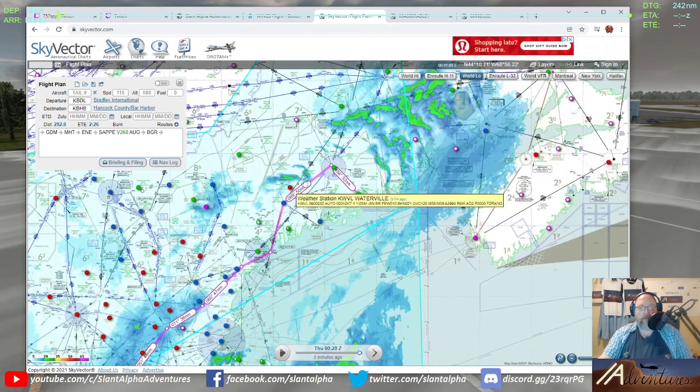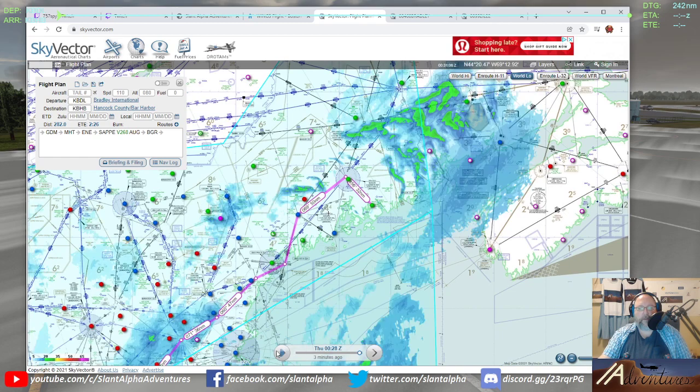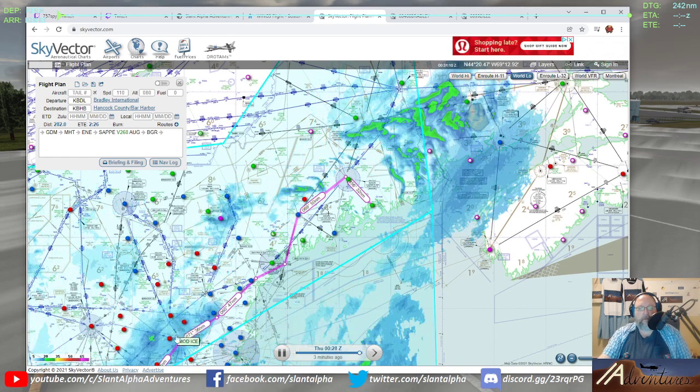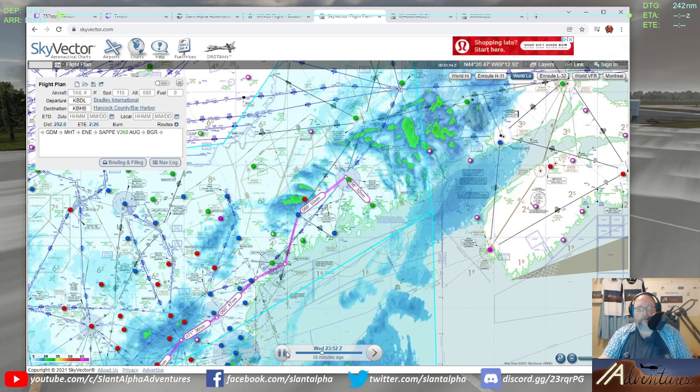Seems like a better alternate than these two, which are closer, but they don't have as many different approach options available, and they seem like they might still be in the thick of the weather that's moving up that way. Although this little chunk here looks like it might be moving toward Portland, so who knows? Maybe that'll end up being a bad choice, too. Who knows?